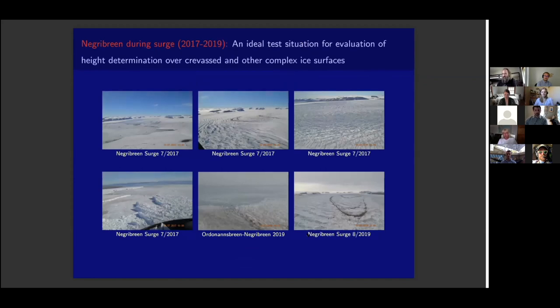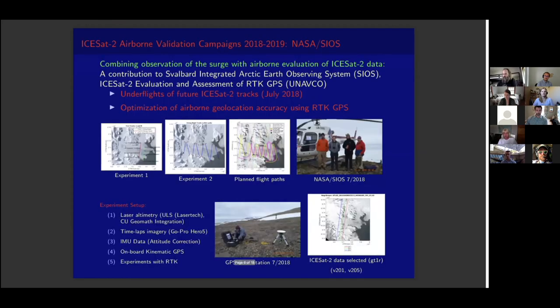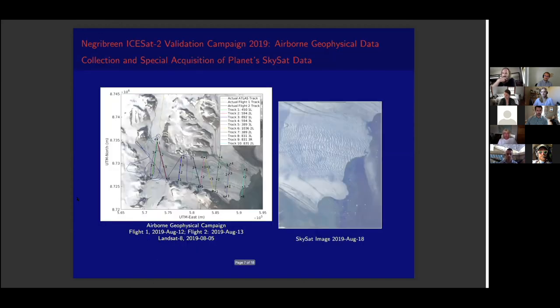Okay, if you take a look at such a surge glacier, it is not only beautiful and interesting to look at, it has the advantage of exhibiting all sorts of surface characteristics. Here, Ordnansbreen is slow moving, and right next to it is fast motion, which makes it an ideal place for a field validation. So we had an NSF project to study the surge, and piggybacked on that, ICESat-2 evaluation using RTK GPS, like Connor operating the GPS base station down here, and airborne laser data collection, albeit at 905 nanometer as opposed to the green band of ICESat-2.